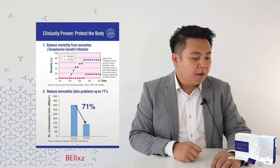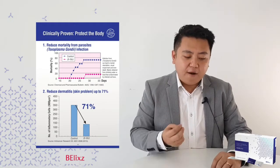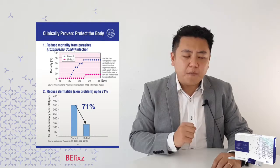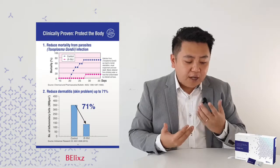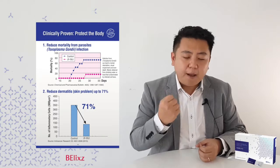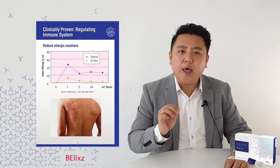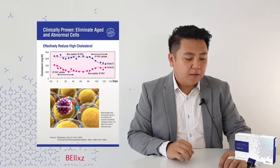the graph here. Number 2, it also helps to reduce the mortality from the parasite infection, which in this case is Toxoplasma gondii. Number 3, dermatitis: it reduces the skin problem, dermatitis, by up to 71%. And it also helps with allergic reaction, as you can see from the photo here.